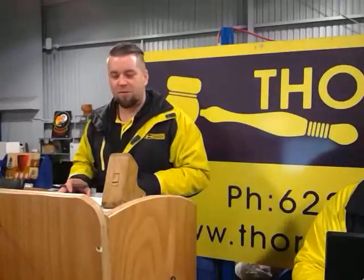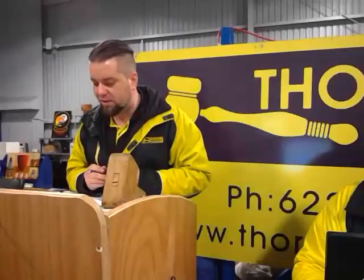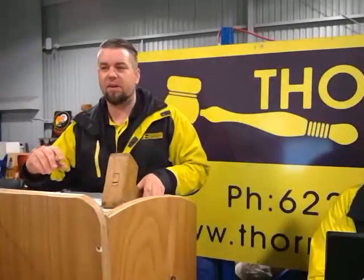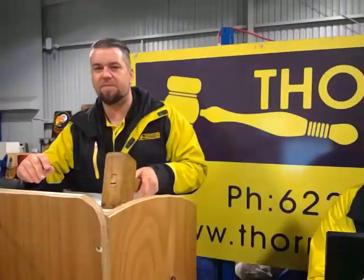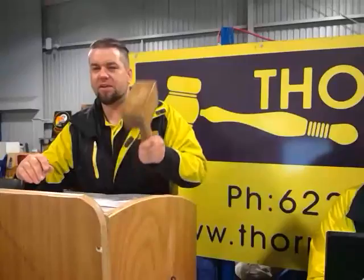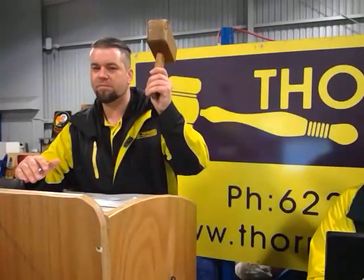Lot 131 is a Stein Sabana bench mounted white gloss basin. 45. At 45, online, looking for another 5 for 50. It's at 45 on the net. The gavel's up. Are you sure there's no more? Last chance.